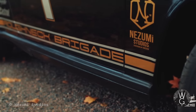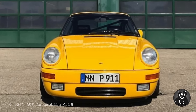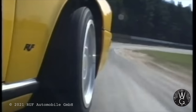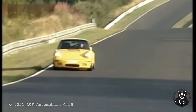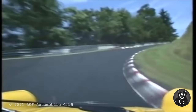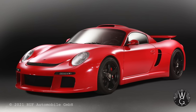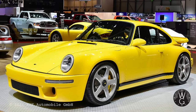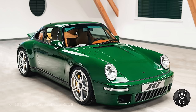So what is the connection with RUF? Well, I said that the guys at Nezumi are Porsche 911 fans, and Alois RUF has been tuning them since 1975. But most petrolheads will know RUF because of the 1987 Yellowbird, a superfast 911 that was captured lapping the Nürburgring in Germany in the most rapid and spectacular way in the film Faszination, and it became an instant legend. Since then, RUF moved into creating its own cars like the CTR3, RT R, RGT, and the CTR Modern Yellowbird, not forgetting the very latest carbon-bodied SCR. I'm a big fan, but I've never actually owned one of their cars.